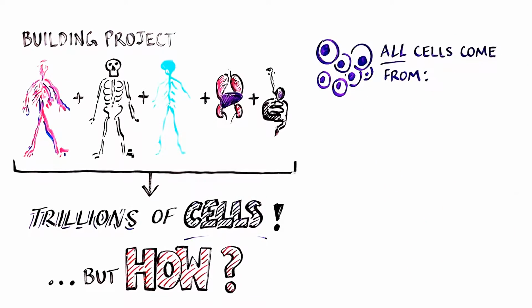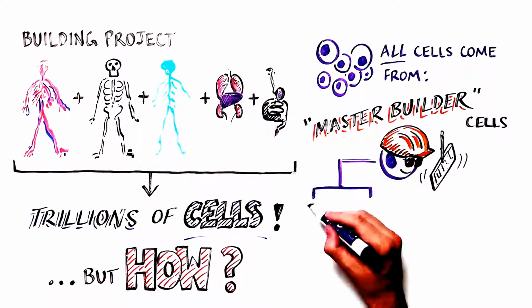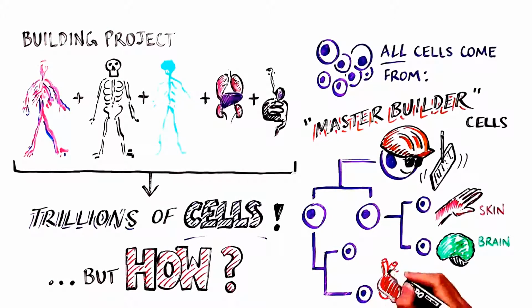Amazingly, all of the different types of cells in the body are derived from a small group of versatile master builder stem cells called pluripotent stem cells, which can generate any type of tissue or cell in the body: a skin cell, brain cell, or heart cell.